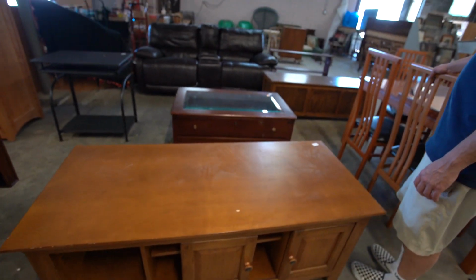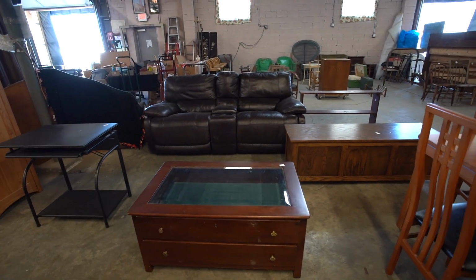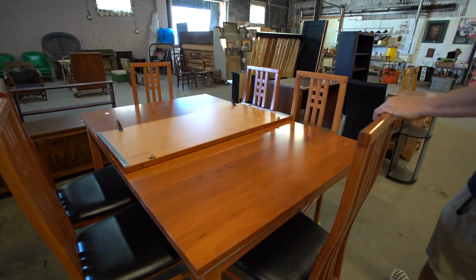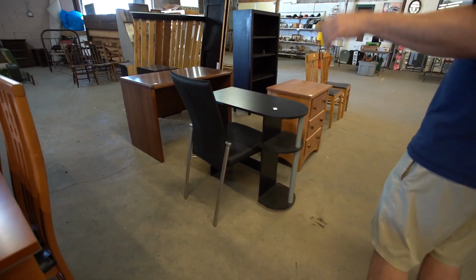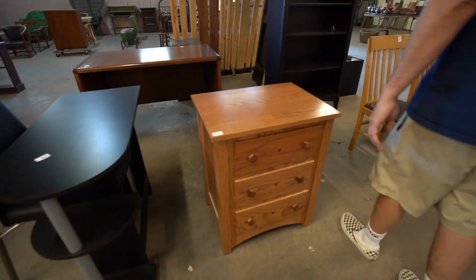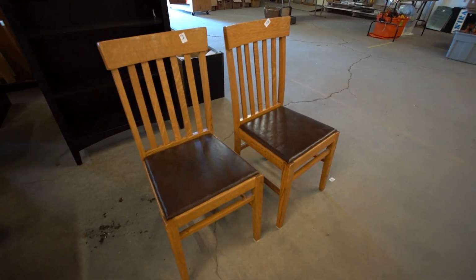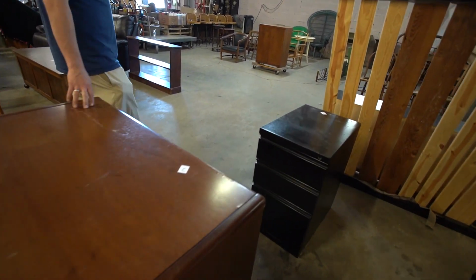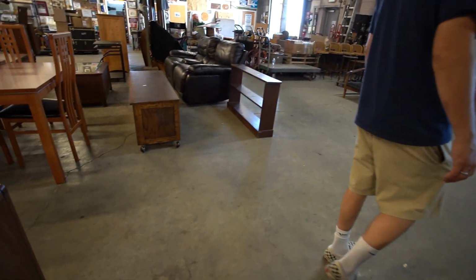Honestly, we're kind of shying away from furniture, to tell you the truth, because unless there's something really cool about it, furniture doesn't really do too well. It looks like this piece goes with that piece over there. A couple of kind of mission style chairs, shelf. Some bedroom stuff. It's like a futon. We're gonna have to figure out how to put that together.